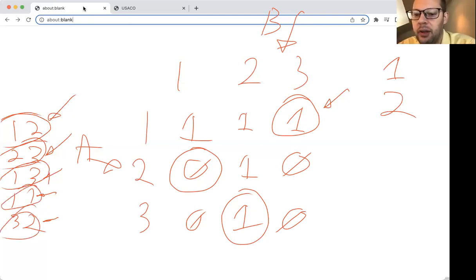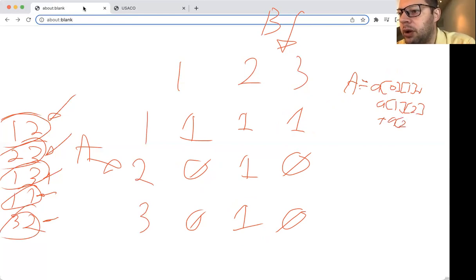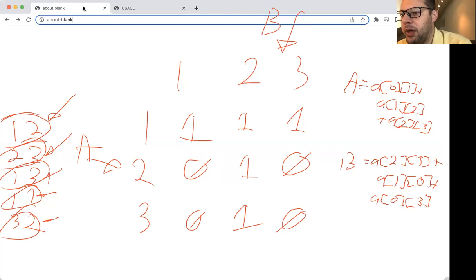Then once I'm done, essentially what I'm looking at is whether or not I'll have A total. You could have A total be calculated as this array square bracket 0, square bracket 1, plus A square bracket 1, square bracket 2, plus A square bracket 2, square bracket 3. And then B would be A square bracket 2, square bracket 1, plus A square bracket 1, square bracket 0, plus A square bracket 0, square bracket 3. And then only after this would you check to see if A is greater than B, then A is the answer. Otherwise, if B is greater than A, then B is the answer.